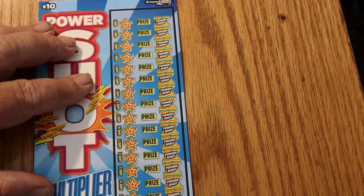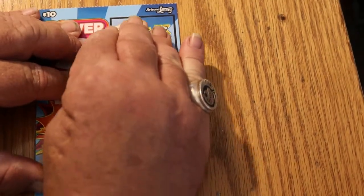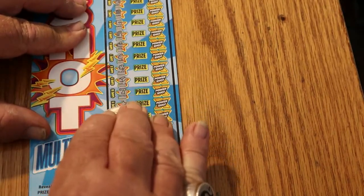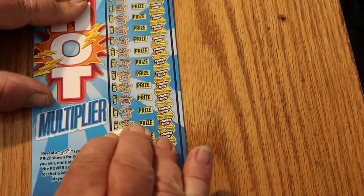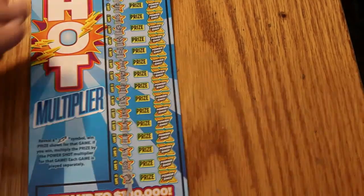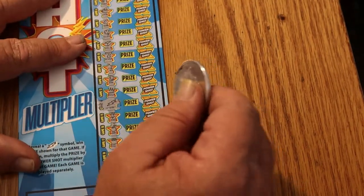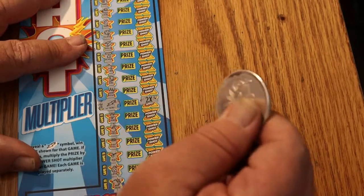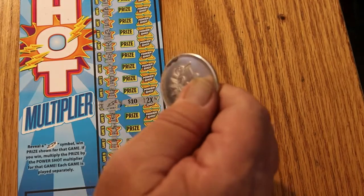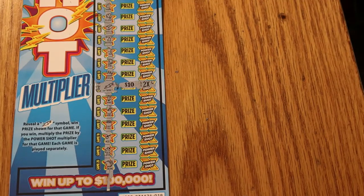Last ticket, 019. Here we go. Nothing. One got a win there. Good. Last ticket's got something. So we got a single. Right there. I'm on multiplier. Make this something interesting. Two times. Here we go. Well, not bad. But I do believe we underperformed.